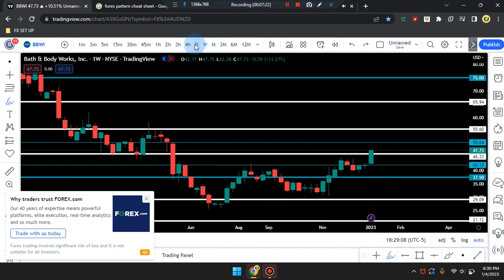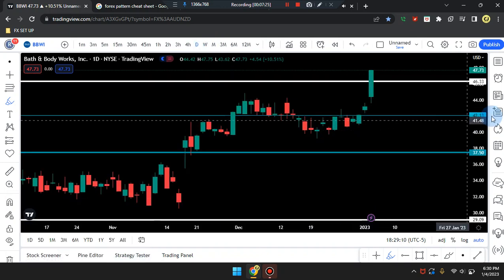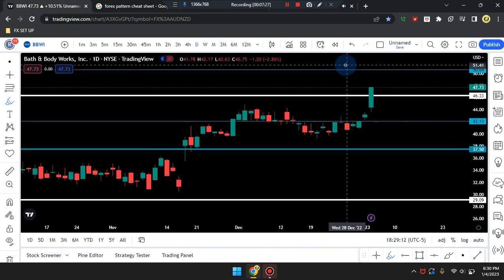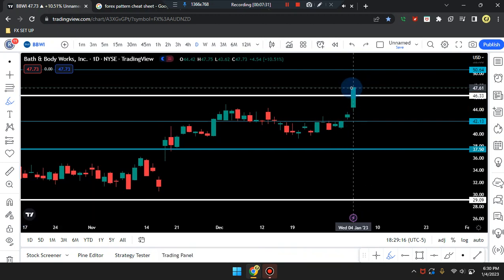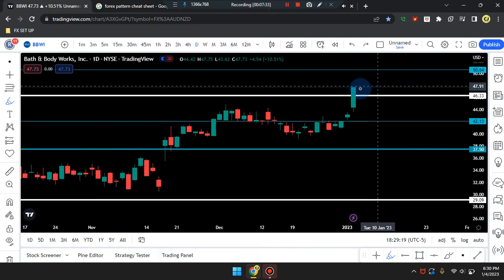Working our way to the daily time frame. Price action on the daily is reading as a bullish green candle. It broke the area, so as we're walking down the time frame, we're going to see a retest or consolidation within that price action candle to the top side.